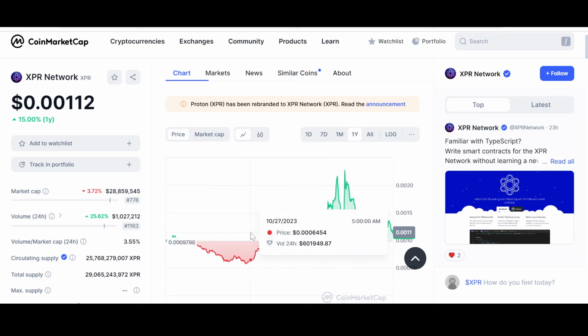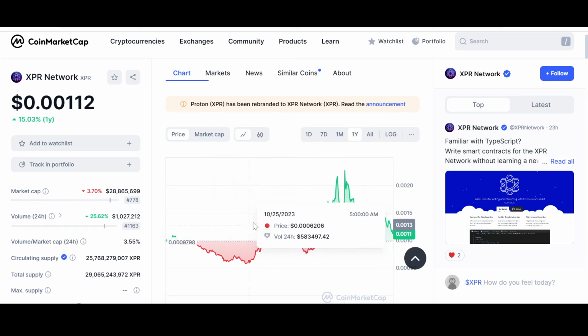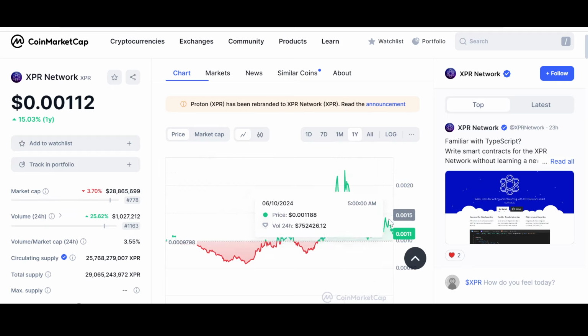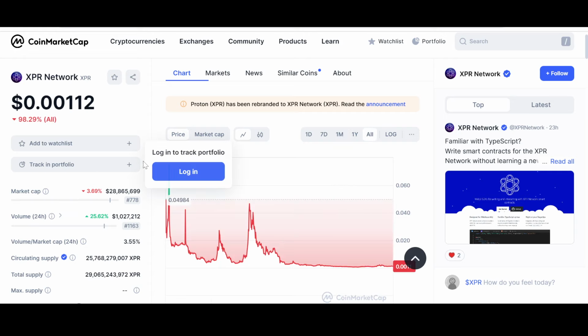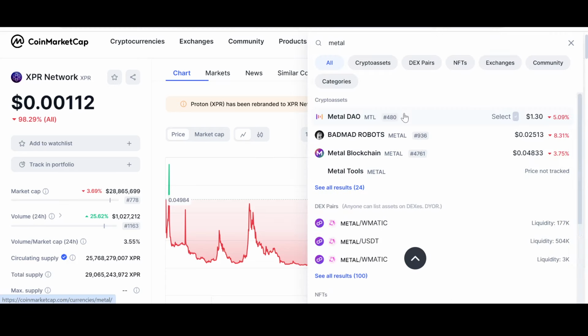Check this out, guys. This is the year. In the yearly, it is up 15.00%. Although, guys, it went as low as 0.0006217 and made really great gains, guys, from 0.0006 all the way to 0.002. So really good gains over here. Since that time, it has come back down, and it is testing these crucial yearly support levels. Let's see how it goes, guys, because overall XPR is still extremely undervalued, down 98.29% since its all-time highs, as well as Metal, guys. Metal is down significantly as well.